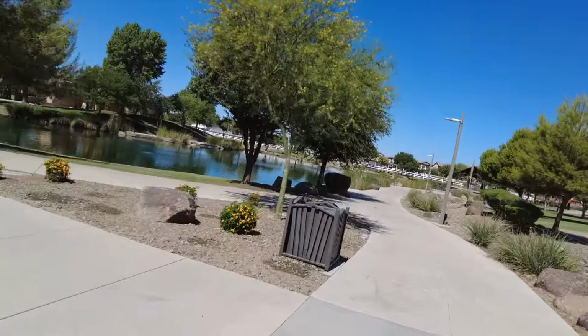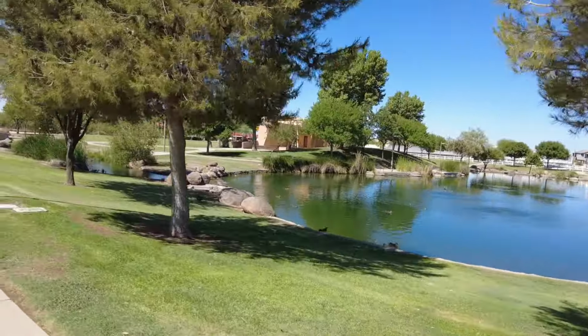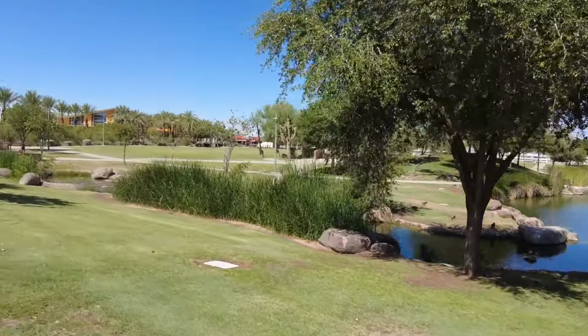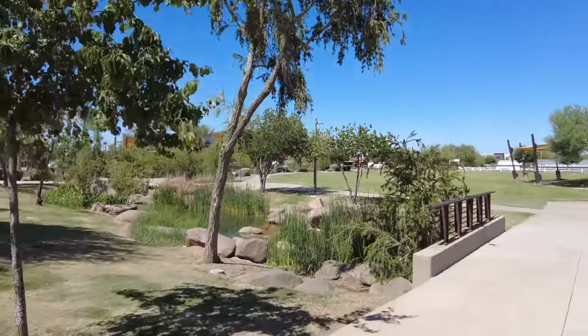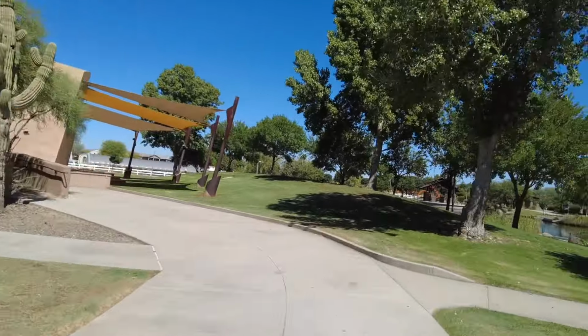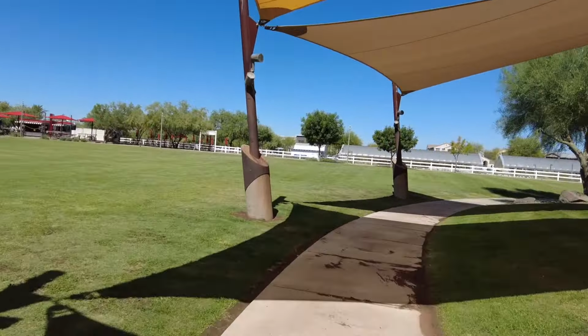Okay, here we are. This is the backside of that same lake we saw earlier. Beautiful. Shade trees, little bridges. It's really fun. The designers just had a great vision. So now we're going to go under this shaded area. You'll see the benches here. You can just hang out here and grab lunch.